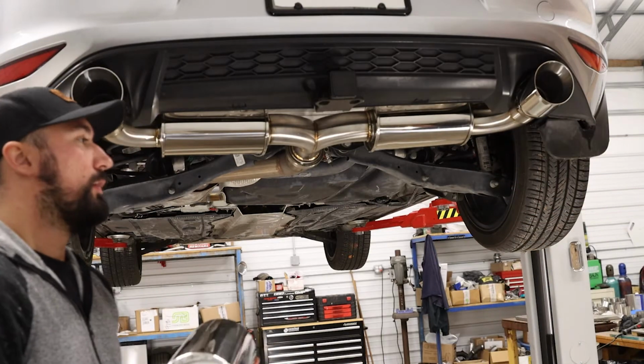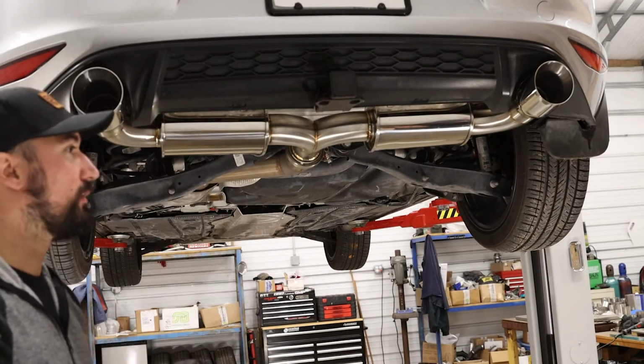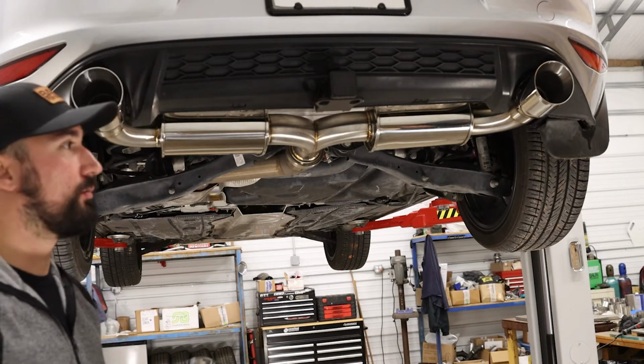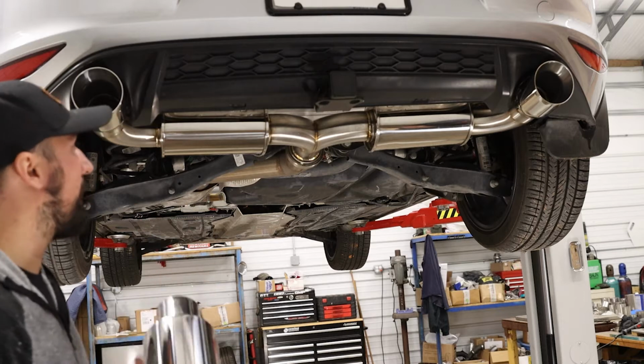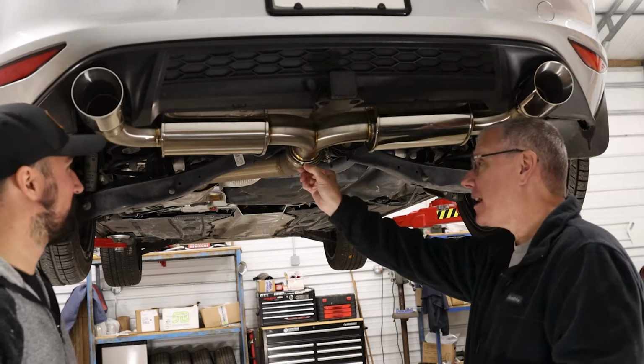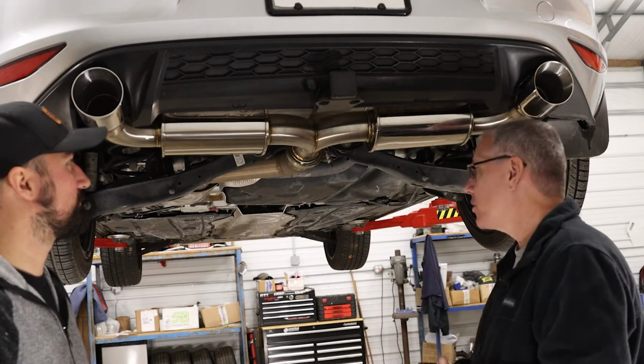So there's tons of different tastes for volume. Some people can get away with basically just this, and some people prefer to have it as close to stock volume as possible while still having the aesthetics and the performance gains to show for it. I'm looking forward to seeing how this sounds with a little bit more noise reduction.